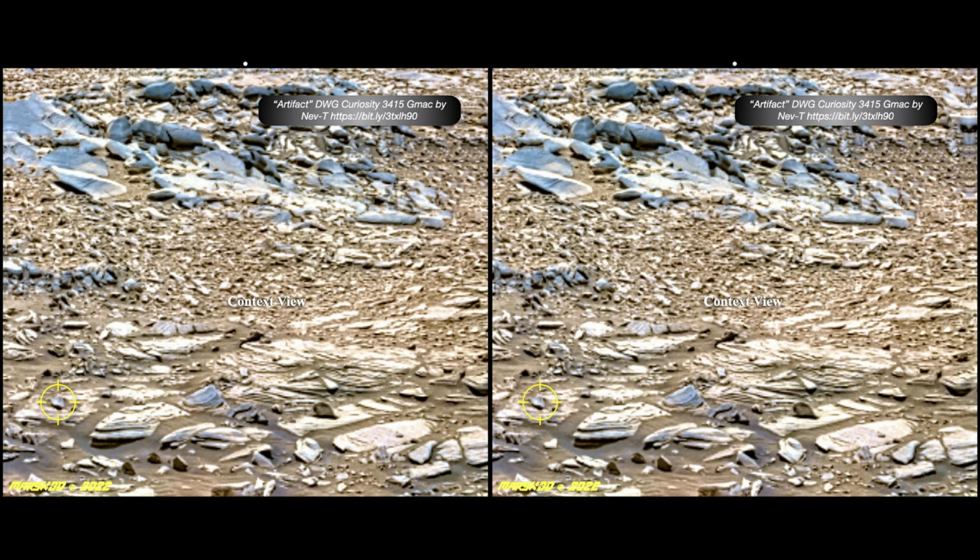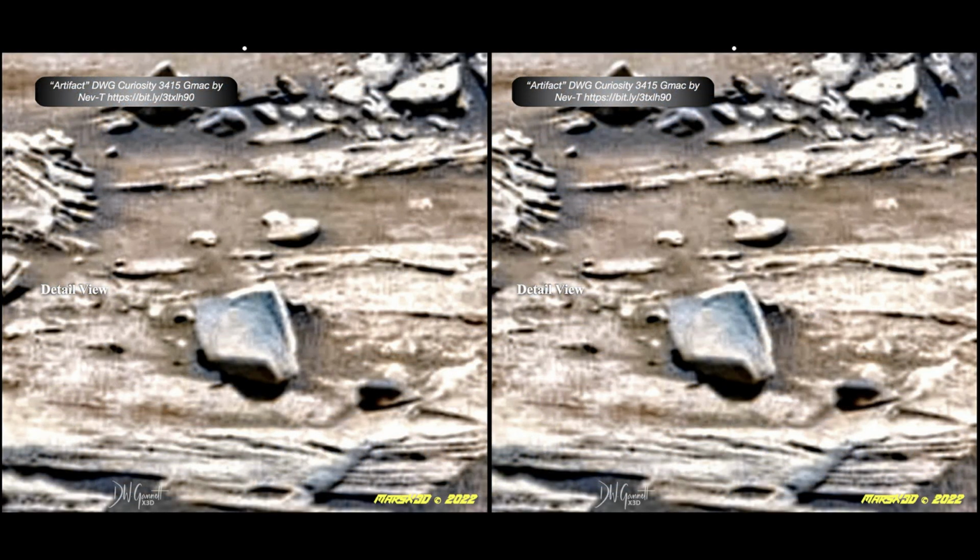This is an interesting one I ran across the other day in Nev's GMAC of Curiosity 3415. At first, you might think this is just a stone that's been scooped out by wind and sand. But when you look a little more closely, you can see that it's loaded with non-fractal angles. I'm counting 1, 2, 3, 4, 5, at least 5, maybe 6 clear 90-degree angles. It's got that beautifully symmetrical lip running around the outside, and it appears to have been like a gutter or downspout or something that directed liquid. But because of the non-fractal math that is present, this is definitely an artifact.